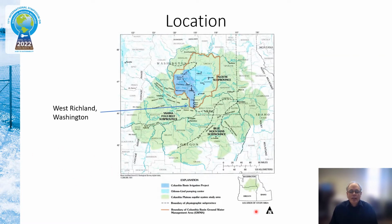Location map for our project. We're in the northwest states of Washington, Oregon, Idaho. We're actually right here. West Richland is right here, basically in the middle of this big green blob. The green blob is the extent of the USGS designated Columbia Plateau Aquifer system. And this aquifer system is essentially delineated by highlands of the Cascade volcano mountain ranges to the west, Okanagan Highlands to the north, Rocky Mountains of northern Idaho to the east, and then the Blue Mountains here to the south. Basically a large intermontane basin situated between these highland mountain ranges.